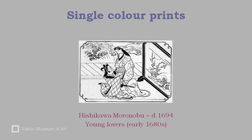So ukiyo-e can be paintings, and it can be prints. And obviously what we're looking at mostly is prints in this context. This is a black and white image by Hishikawa Moronobu, who died in 1694. We don't know his birth date. This one dates to about the early 1680s.